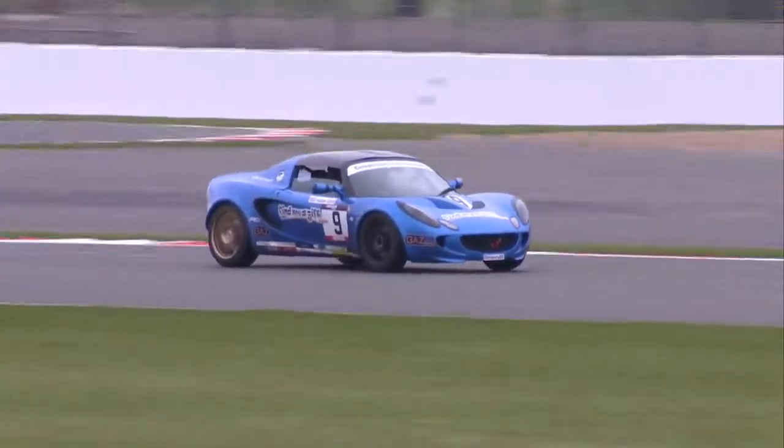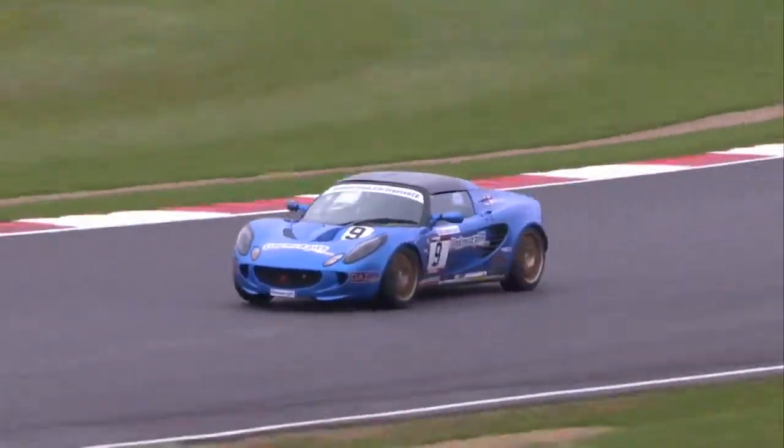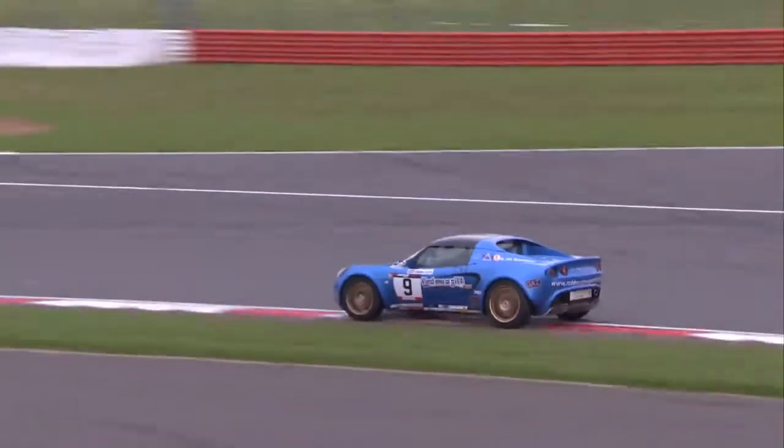Here is the leader in the production class. It's been a fairly dominant drive from Adam Gore after that early scrap with Andrew Wright. He's been able to move clear of Wright.